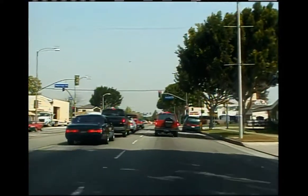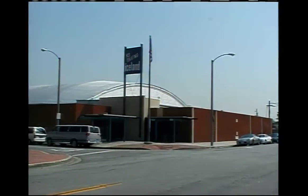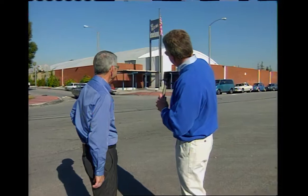Our adventure takes us to the city of Paramount, about a 20-minute drive south from downtown LA. It was here, in front of a skating rink, we found the answer to the question about that strange-looking California machine. I'm standing with a new friend. Your name is? Richard Zamboni. We are standing in front of Iceland, and if you drove by, you'd think it's just another ice rink. But this is probably one of the most significant historical ice rinks anywhere in the world. Wouldn't you agree? I think that's safe to say.